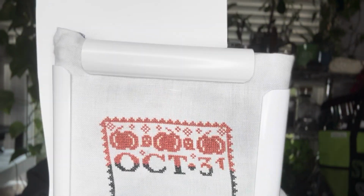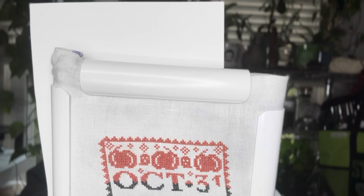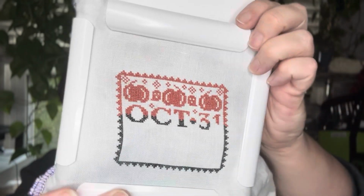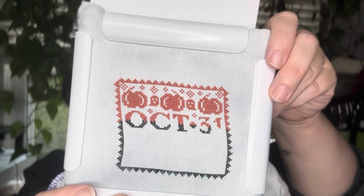So this is a piece of 40 count Winter Winds. I don't think it's an overdyed. I think it's directly from Zweigart. And I'm using the called for threads. And this is where I've gotten to this week. They stitch up relatively fast when you have time to sit down and stitch them.